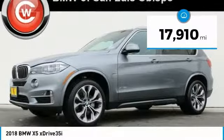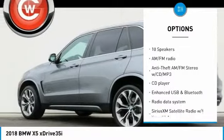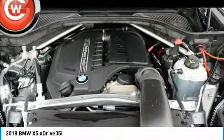Here are some of this vehicle's great options: traction control, power passenger seat, navigation system, keyless entry, dual airbags, leather-wrapped steering wheel, air conditioning, power steering, four-wheel disc brakes, universal garage door opener.